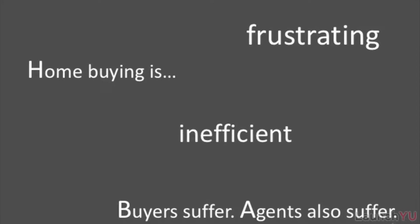We visited probably about 20 different properties in a span of a month and a half. And it's proven, it's obvious that buying a house is frustrating and inefficient. However, we can also sympathize with our real estate agent. He must have been very frustrated, because for someone who makes a living closing deals, he spends the majority of his time showing clients like us properties that we're disinterested in.